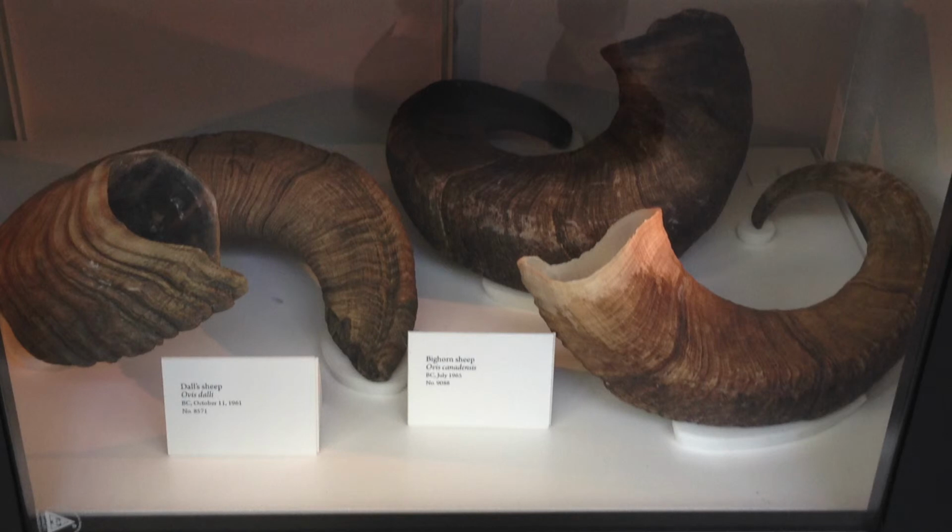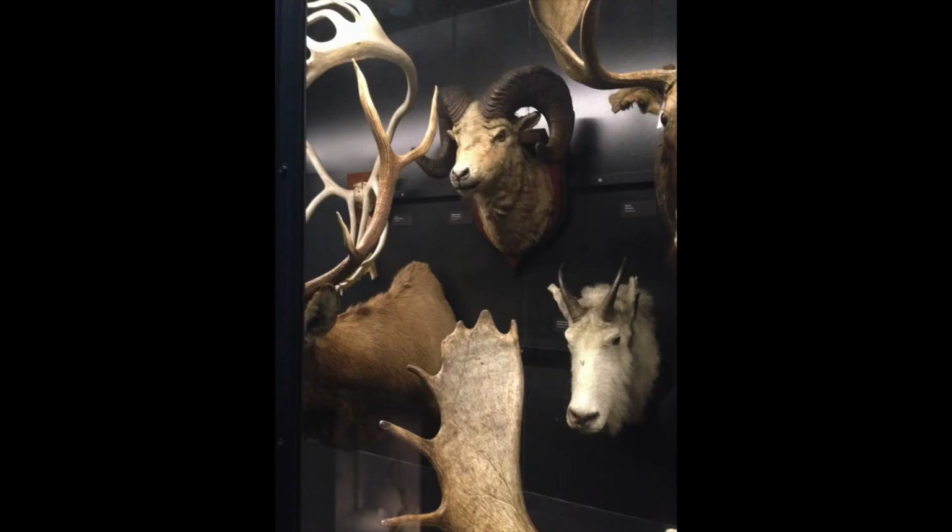The horns themselves are quite impressive, and on some males, which are called rams, they can weigh over 30 pounds or 14 kilograms, more than all the bones in its body combined in size. Females, often known as ewes, also have horns, but they are much smaller as they're not used for fighting.